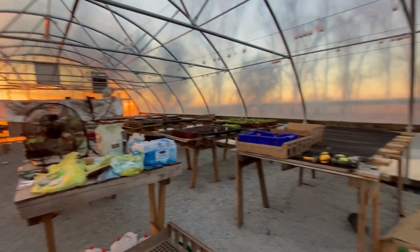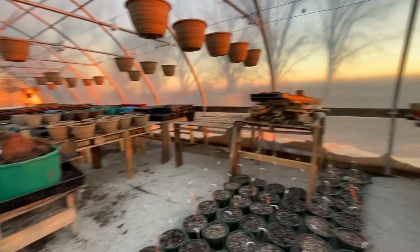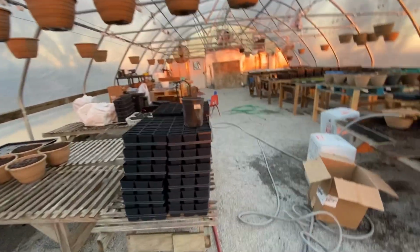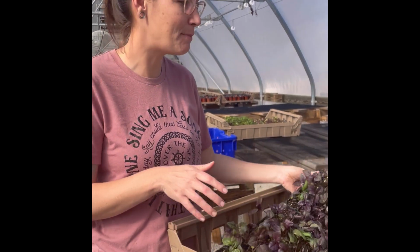So it is looking fabulous. A little cluttered, not gonna lie, but it's growth and it's progress. And I'm saving this cardboard from everything for a project that you'll see later. I'm Jill, and we're at Bountiful Harvest Greenhouse. And I started some of these purple basil from seed, and I'm popping them into bigger pots today.